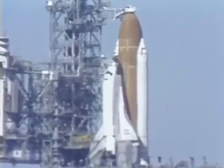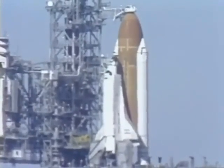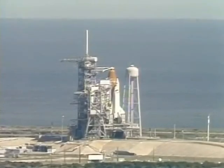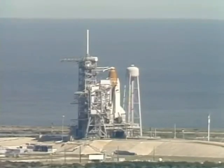TLT, OTC, perform APU start. And we've had the pilot ordered to perform the APU start. LOX replenish has been terminated and liquid oxygen drain back has been initiated. Pilot Mike Smith now flipping the 3 switches in the cockpit to start each of the 3 auxiliary power units.